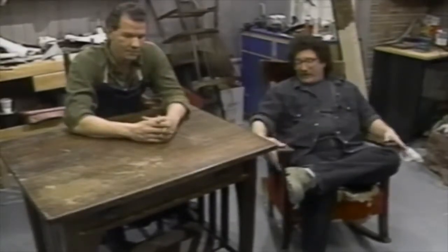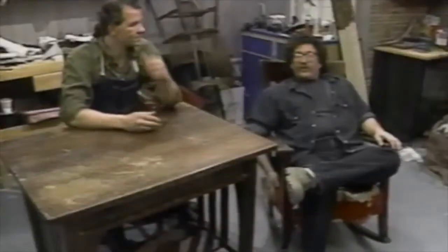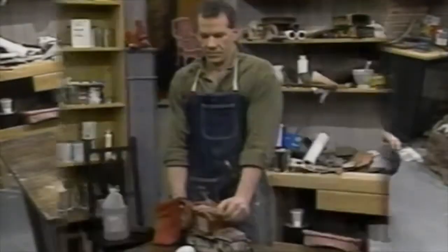Now, with this lovely rocker, I'm going to clean this down with some naphtha and steel wool, and then, as was the case with most Mission furniture, put a piece of leather on the seat.